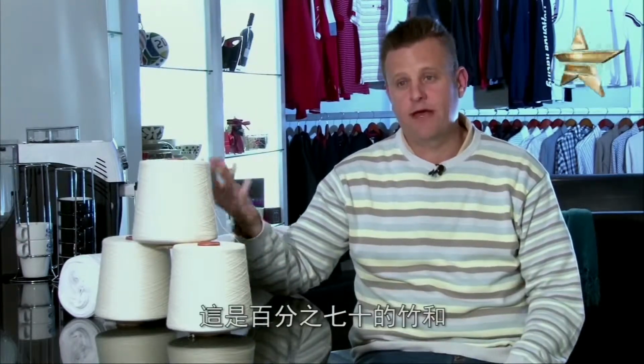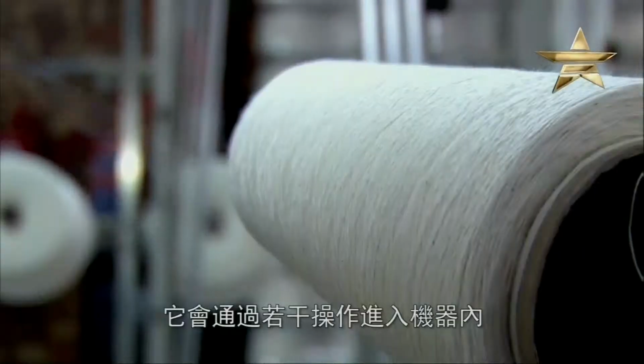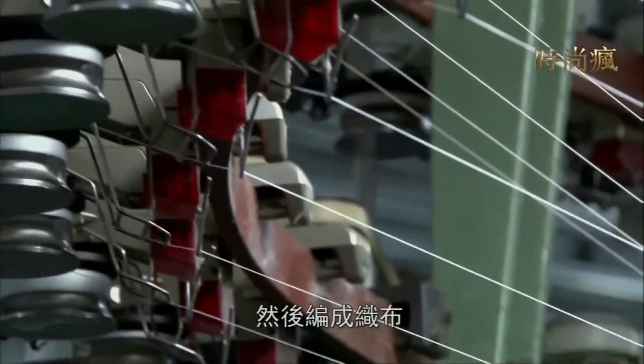What happens is we purchase yarn from the east. In the bamboo cotton blend, there's 70% bamboo, 30% cotton. We then take 90 cones of yarn and put them onto the machine, and the yarn would run into the machines through various stop motions and controls, and then get knitted into a circular knitted fabric.